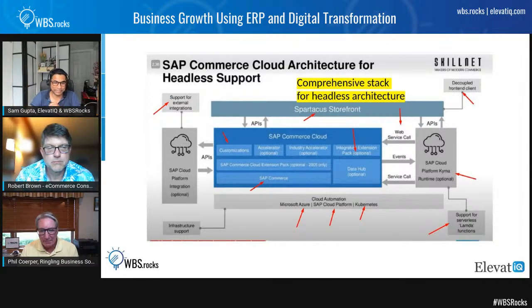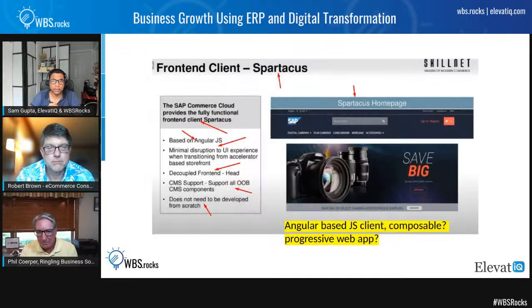Got it. Interesting. Okay, so this is the Spartacus experience. I have no idea how to pronounce this one. Okay, Spartacus, great. Thank you so much. So this is done in Angular, which is okay.